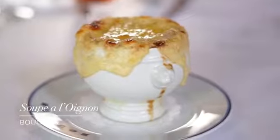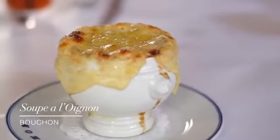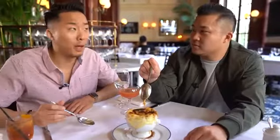Okay, we're at a French spot. I think I gotta watch my manners, all right? So, this onion French soup is called soup à l'oignon. I think it's French onion soup. French onion soup, soup à l'oignon. That word soup must have come from France. Yeah, it's the same word.